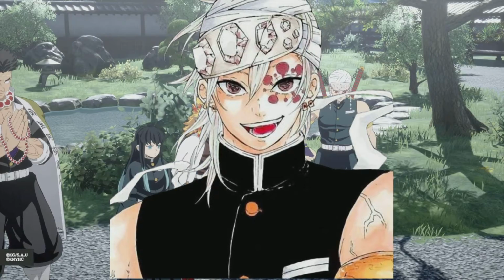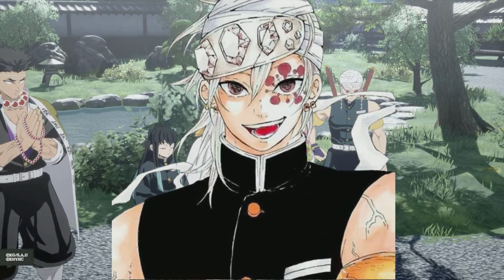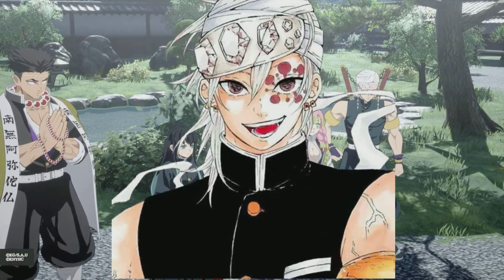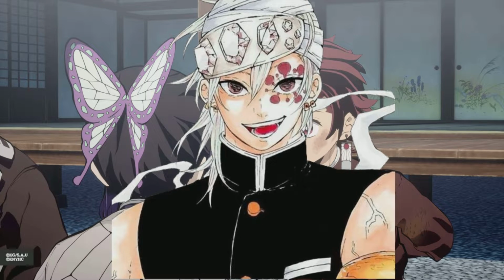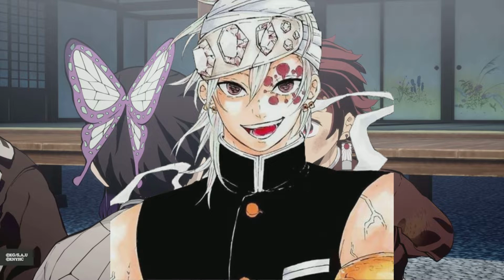He also has these earrings on. The more you look at him, the more you realize how much stuff he has going on. Same thing with his fingernails. He has his fingernails painted, which is pretty cool. Some people might dislike that, but I think it's pretty cool, especially with the big buff brolic man. He's pretty tall. I'm pretty sure he's the second tallest Hashira.